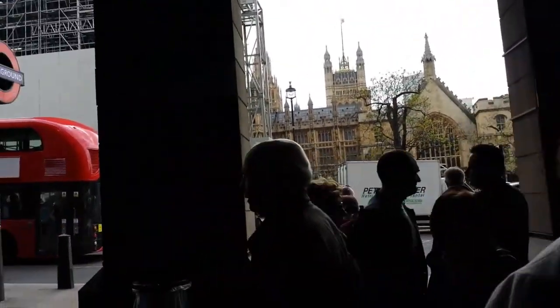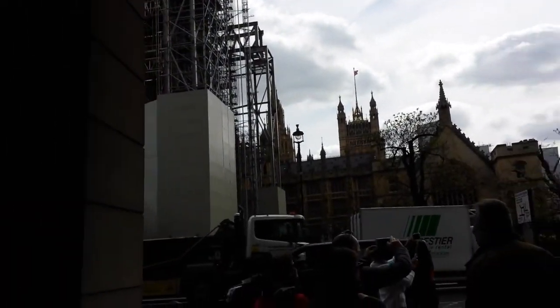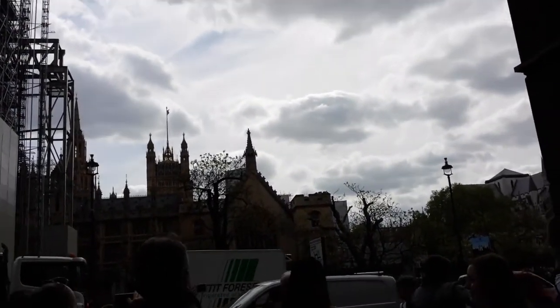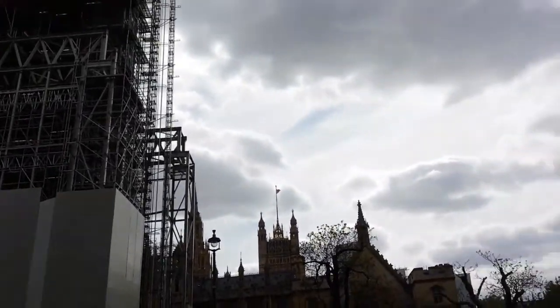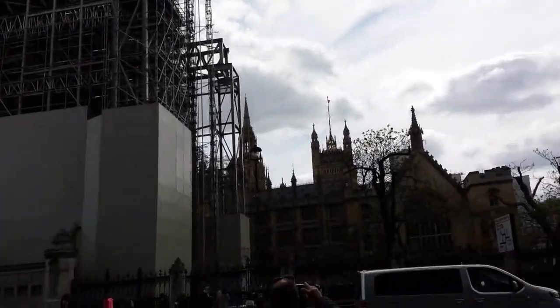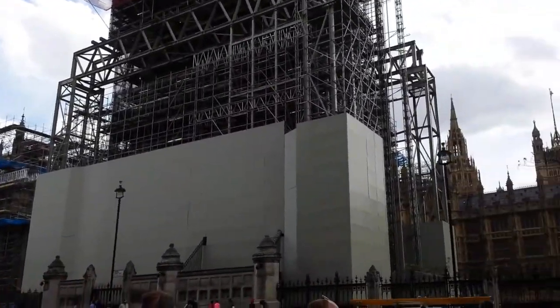Leaving the station, heading to our next film location for London Has Fallen. There is Parliament, as you can see, it's shown in the film. The shame is it's all covered up because they're doing it up apparently. And there's some things you didn't know about Houses of Parliament.